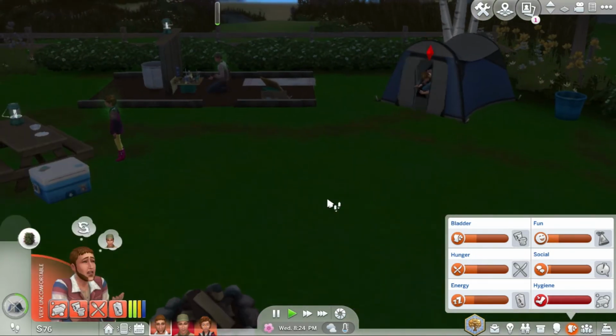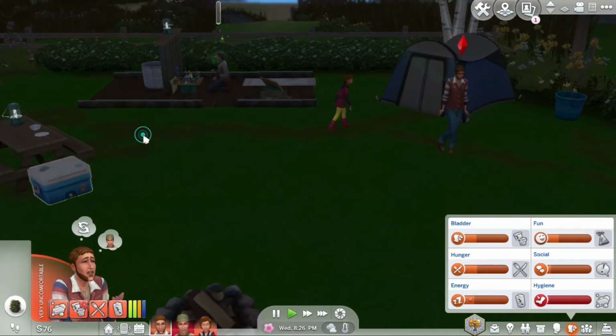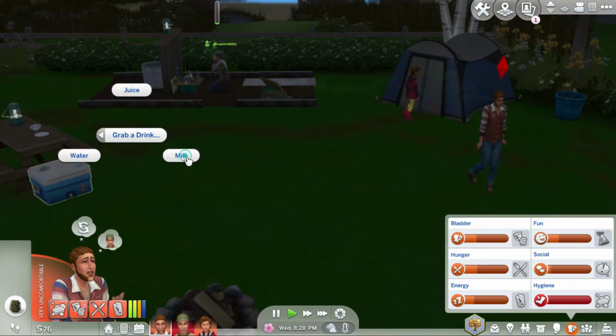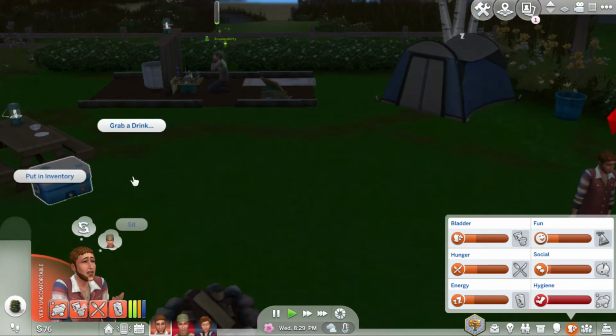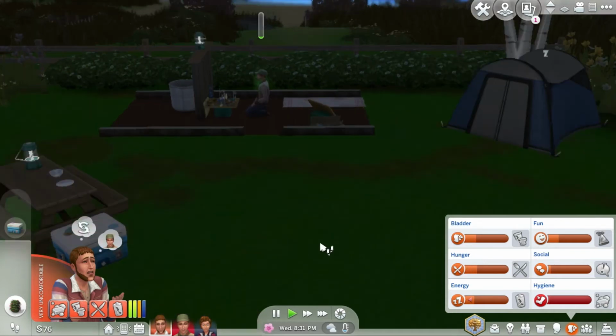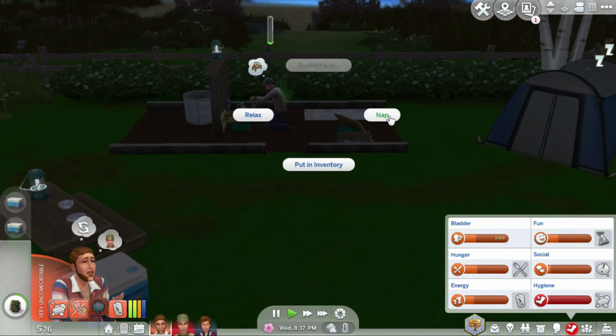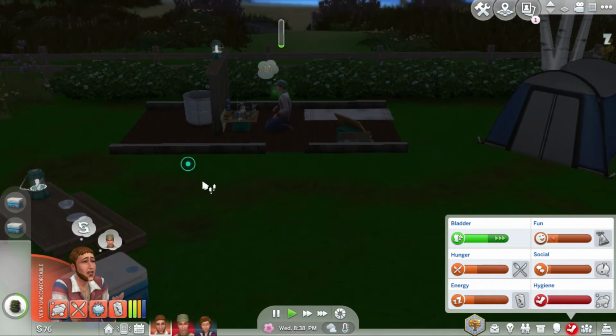Okay, so I'm going to quickly have him fertilize the bush hair. He does need to speak to somebody. He does need to bring up fun. He does need to eat. He has so many things that he needs to get done. So I'm going to have him grab some milk and have a quick meal, have a granola as well. That will help to bring up some of the things. He does need to sleep, so I'm going to have him maybe take a nap here.